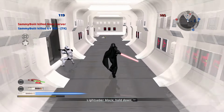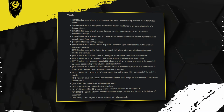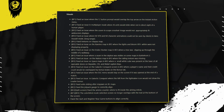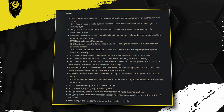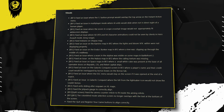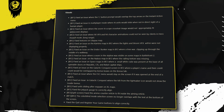They've then fixed a heap of visual bugs, and I'm not going to read through any of these just because I've read through them and they don't seem to be that important. Obviously still good changes, I'm not being critical there. This is stuff that they should be changing, so good on them for doing that. It's more just that this didn't seem to be anything game breaking, so I'll pop that on screen. You guys can feel free to pause it and read through if you want, but this is all just visual stuff. It doesn't really affect the gameplay at all.